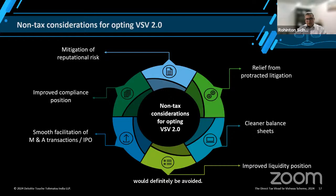The important thing is also, many times when a company is looking at doing an M&A transaction or raising capital, usually contingent liabilities on the balance sheet are automatically value erosive, and they are adjusted against the value of the company. So there is an incentive for taxpayers not to have litigation pending on their balance sheets. This also helps them improve their compliance position, improve their liquidity provision, and therefore mitigate some of the reputational risk that arises from that.